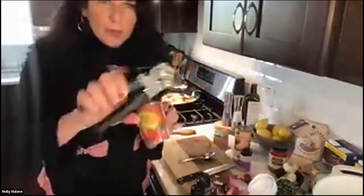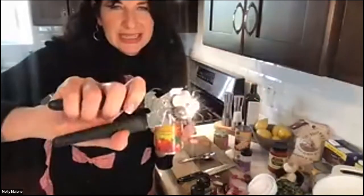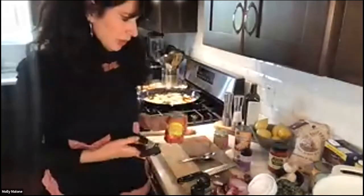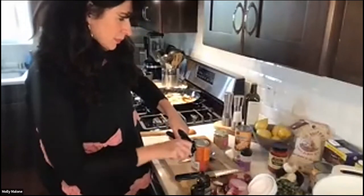Okay, I'm gonna go ahead and open it. This is called an abre latas, a can opener, just like it is in English. Can, lata, open, abre. So can opener, abre latas. Voy a abrirlo. I'm gonna open it now. Muy bien.